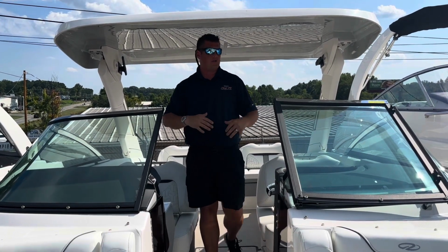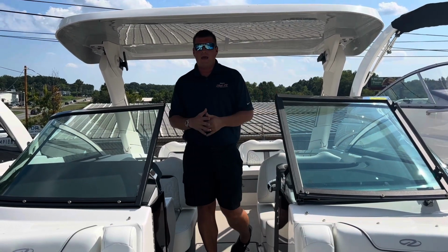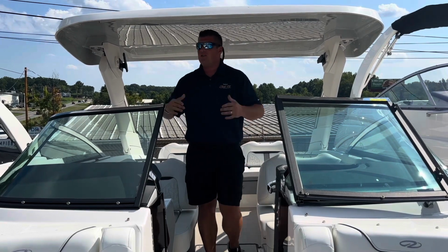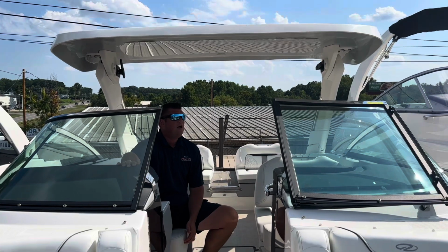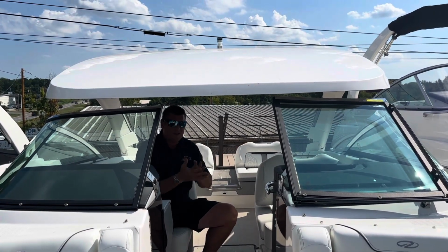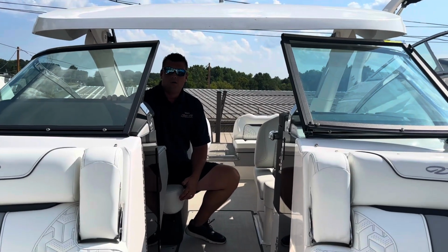Now, if you just wanted to bring it down a little bit and have shade coverage in a different manner, say you're anchored into the sun, say the sun's a little low in the sky, you don't want to completely lower this all the way. You can definitely just sit down here and lower this down to the top of the windshield, just to work to your advantage to shade all this depending on where you are out on the water.